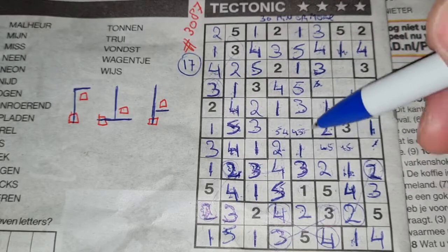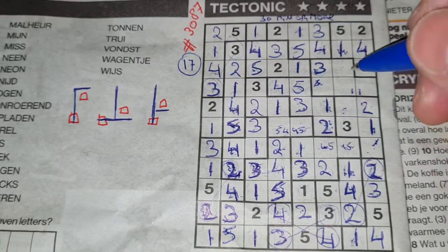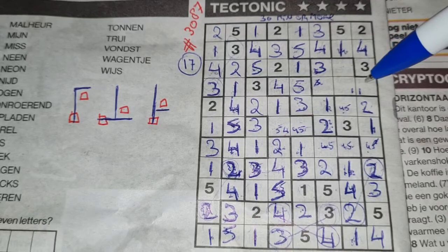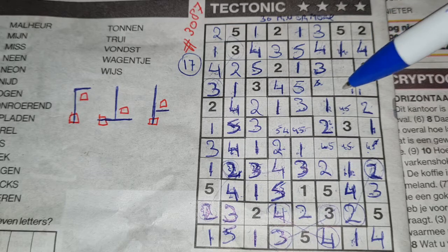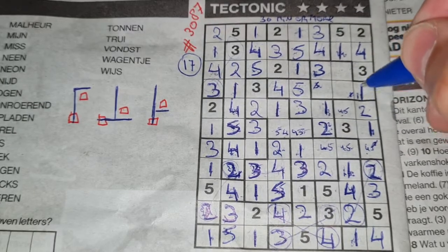That box cannot be a 2. So one box left for the 2 should be here. Two numbers left in this area for numbers 4 and 5. Let me mark those two boxes, 4 and 5. Let me see. Now we have a 1 here, so this box cannot be a 1 anymore. That box should be a 1.